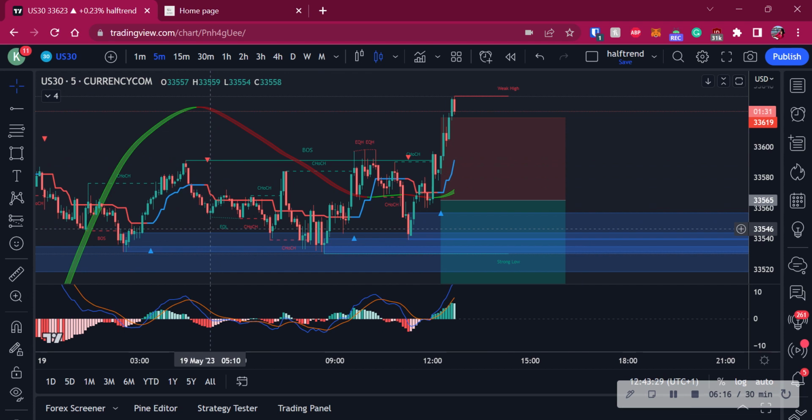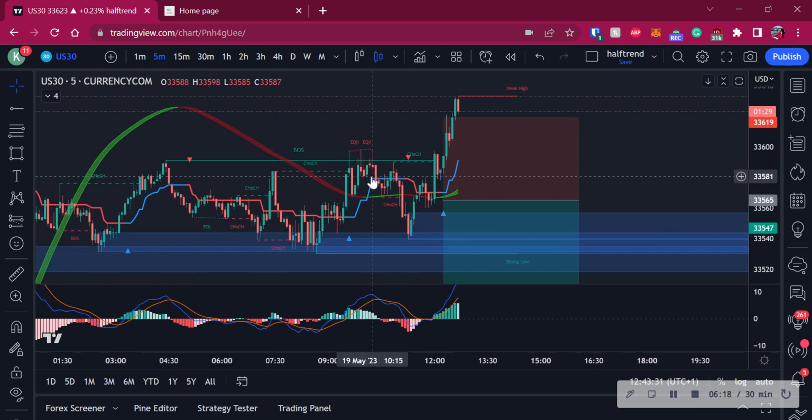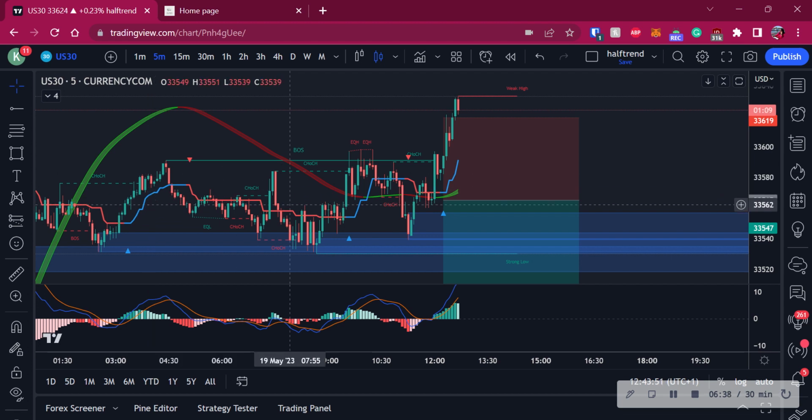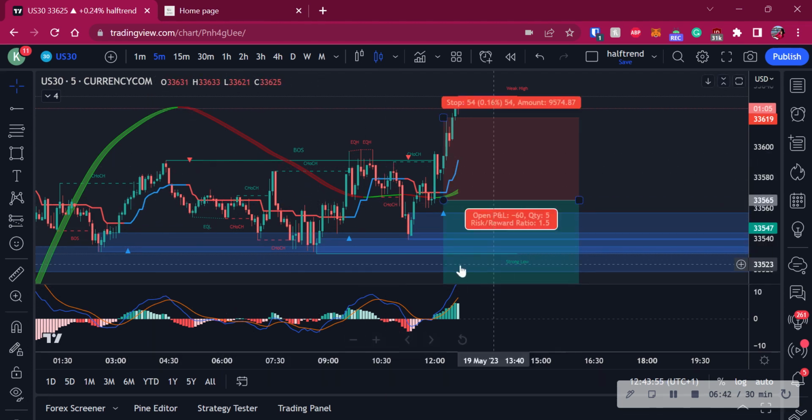So if you're going to be trading this strategy, just make sure the HalfTrend line is below the ribbon as well, like this. This is the HalfTrend line, and then you've got the HalfTrend ribbon. Can you guys see that? So you want to make sure the ribbon is on top, the HalfTrend line is at the bottom, and the candles are all at the bottom if you're looking for a sell, and vice versa.